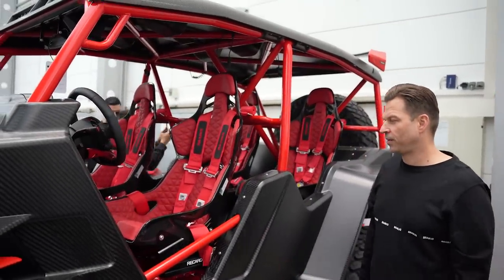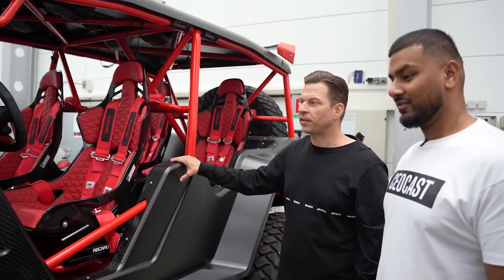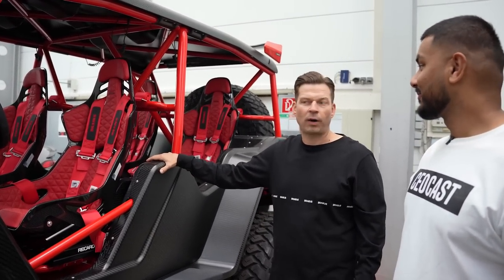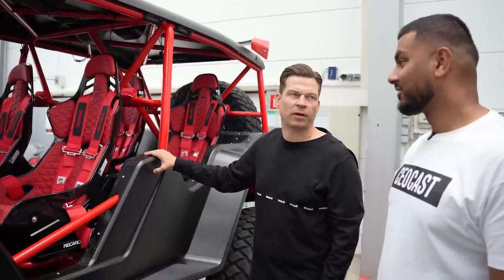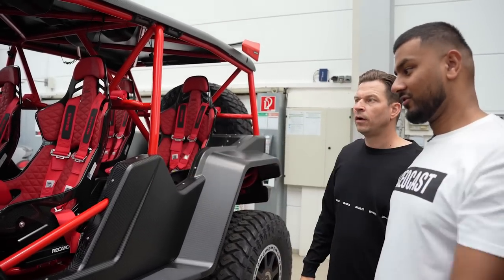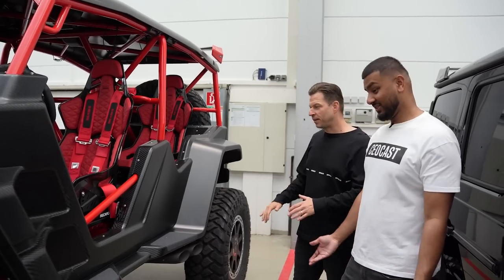Everything. So is this like a customer demand, or just something Brabus did to showcase what you can do? This is actually one of the first customer builds. Like the marketing car is the same object. Yeah. But this one is one of the first customer cars. And what's the power in the car? 900 horsepower. 900, in essentially a car that weighs nothing. That weighs desert nothing.